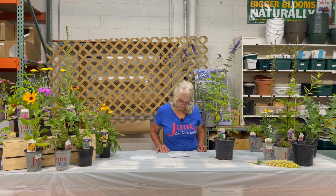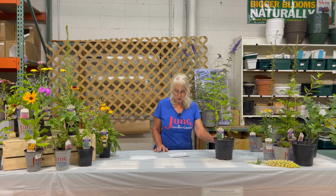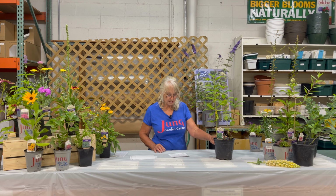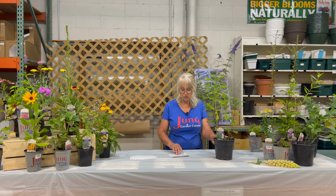This plant is actually a native of the Appalachian Mountain area. They grow to be 2 to 3 feet tall and spread about 18 to 24 inches. It prefers dappled sunlight. It needs protection from hot afternoon sun.